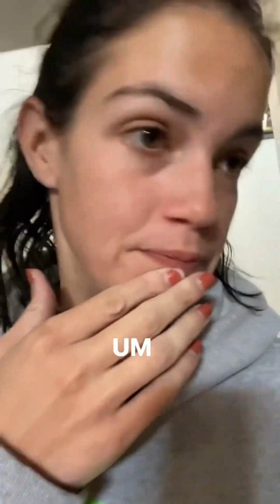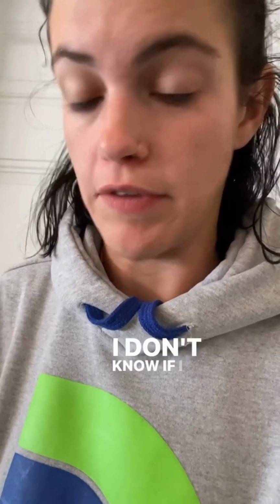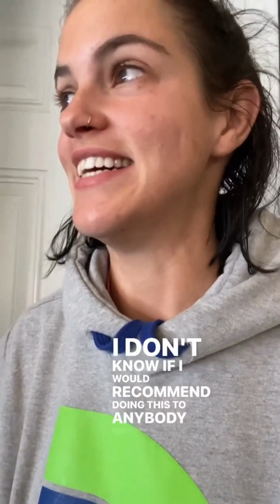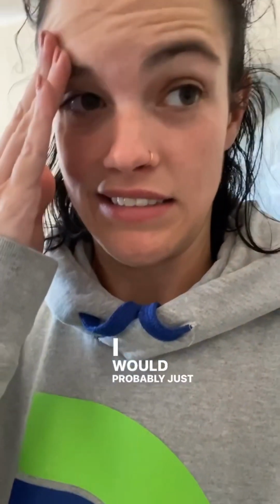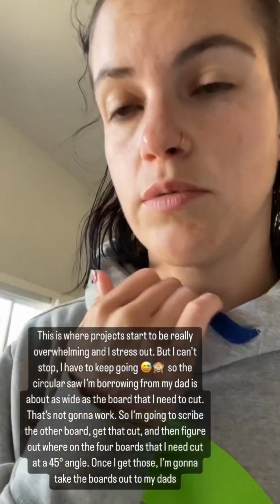I am really scared to make these cuts. Like, really scared. I think I'm gonna try and cut it a little wide, so that if I need to, I can still trim it down a little bit. Yeah, I don't know if I would recommend doing this to anybody who wants to do a fireplace like this. I would probably just, I don't even know. This is where projects get to be really overwhelming and I stress out, but I can't stop. I gotta keep going.